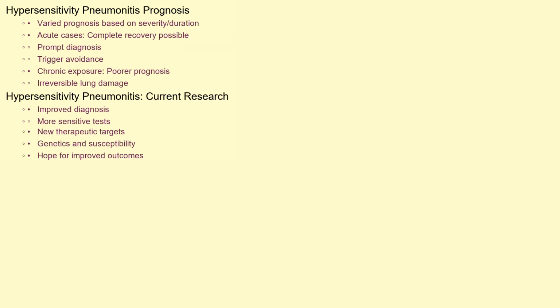The prognosis for hypersensitivity pneumonitis varies depending on the severity and duration of the disease. In acute cases, complete recovery is possible with prompt diagnosis and avoidance of the trigger. However, chronic exposure can lead to irreversible lung damage and a poorer prognosis.